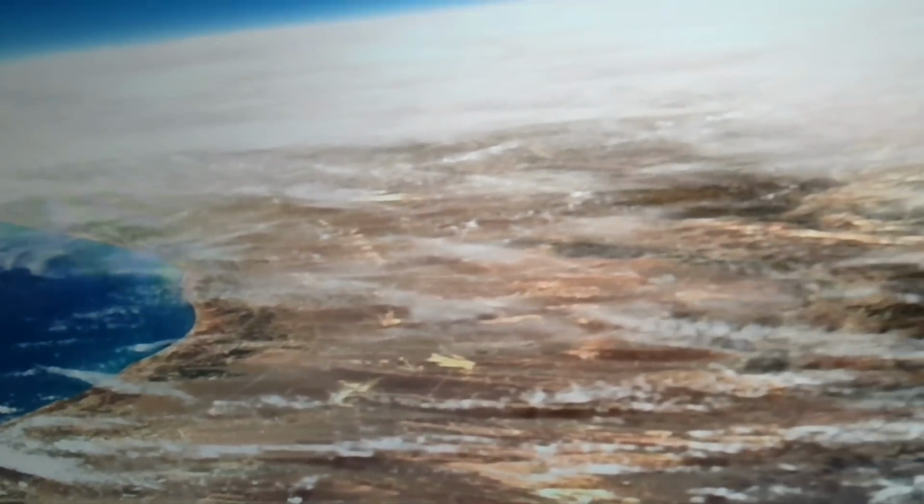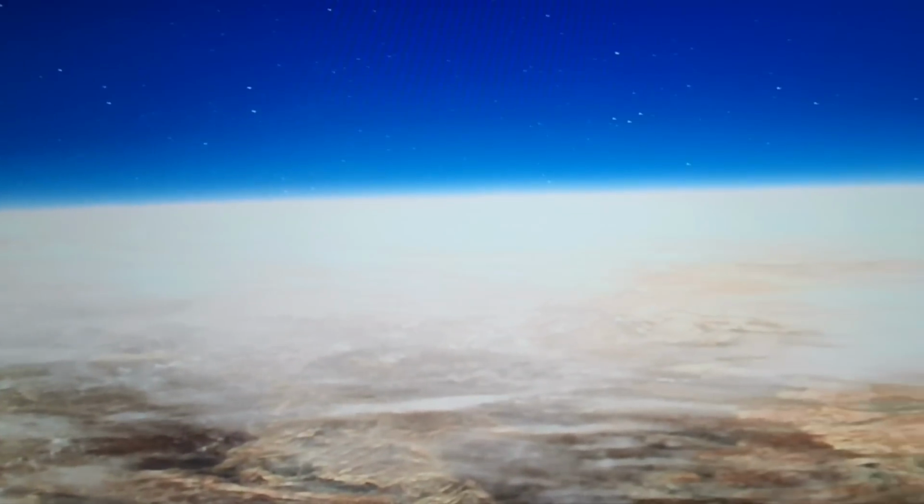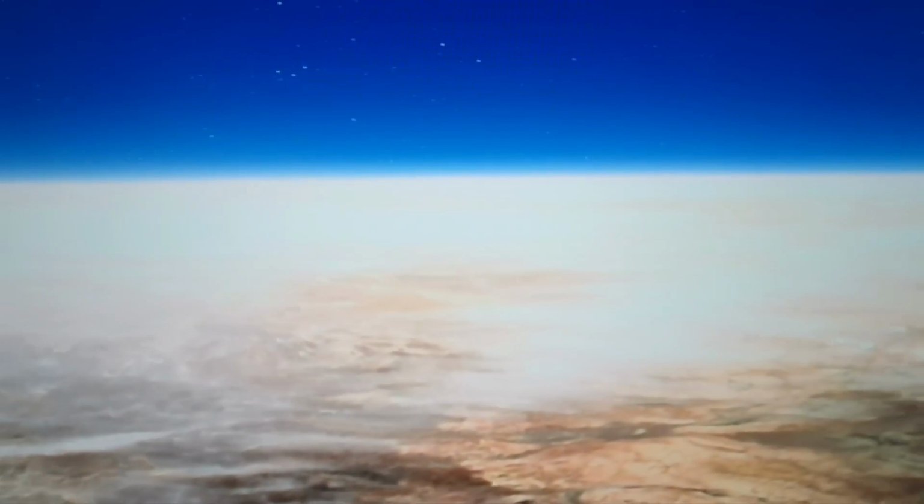Year 2071. We have started our journey from the Earth to space in the space shuttle. It's a bumpy journey and we are really feeling like we are traveling to space. This is such a unique and great experience.